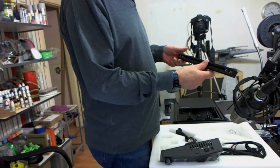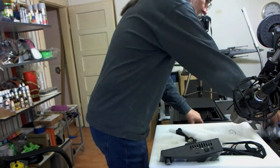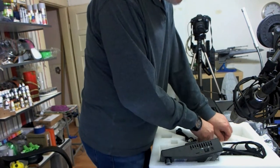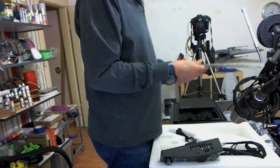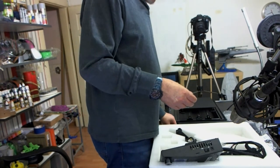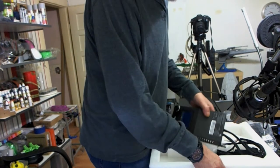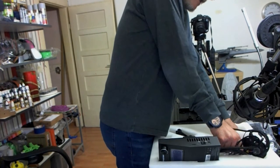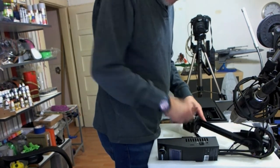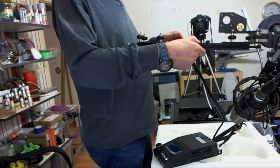This is the top X rail. Here's our lead screw, and see, lead screw. Only one. One thing I do not like is a printer that only has one lead screw on it. Now this is really going to be an interesting setup.